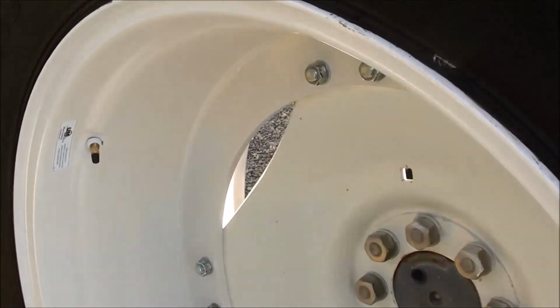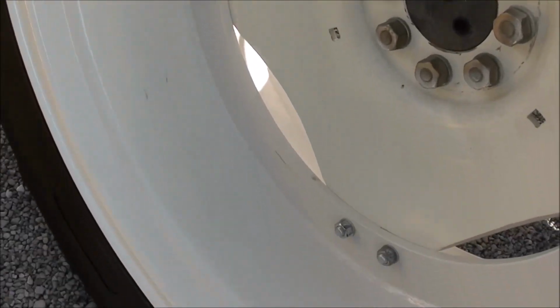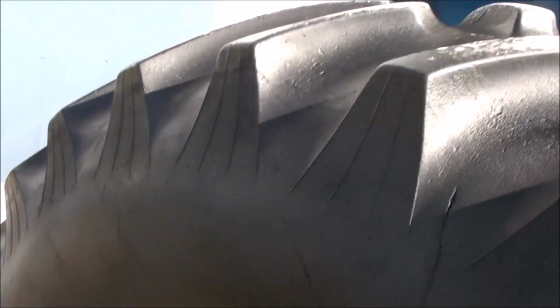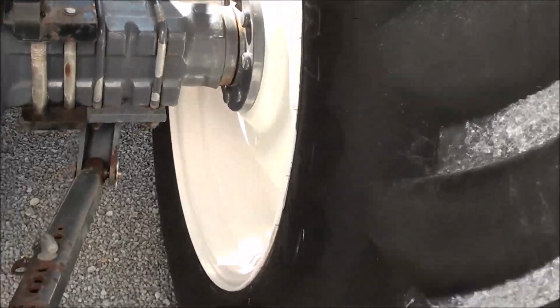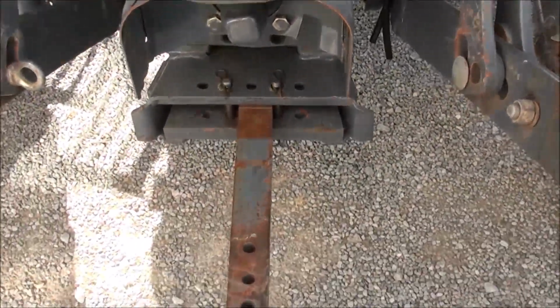Tires are good. It's got the 18.4 34s. We did replace the rear rims on it. The previous rims had calcium. We removed the calcium, so the wheels are dry now, and they do have brand new rims on both sides.